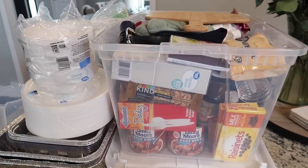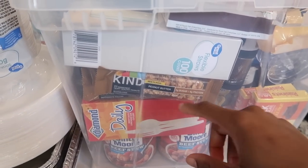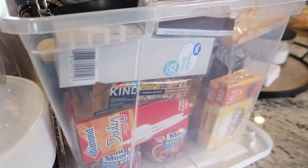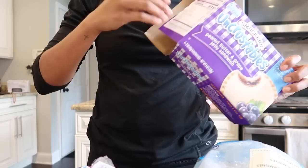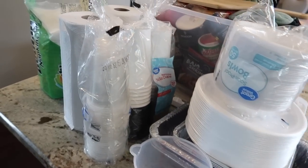Mostly what I did, y'all, was take some of the stuff out of the bulky packaging. For example, these Kind bars, just putting in exactly what we would need and just leaving the packaging out of it, because when you do that, stuff doesn't fit. This helps things fit better. And these are all like paper and plastic goods here.